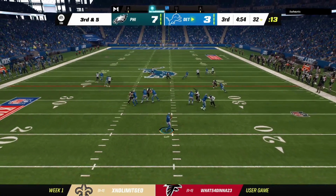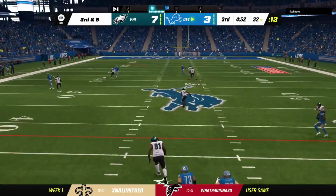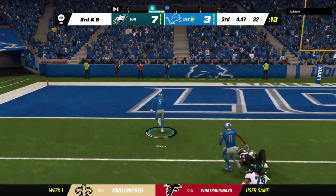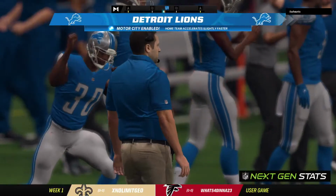Here's Goff. He's airing it out for Williams. He's got it at the 15. Touchdown, Detroit.